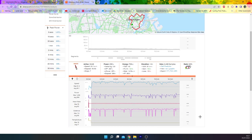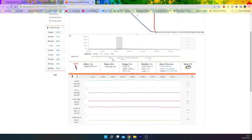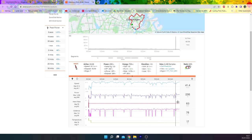Strava reckons this is only a Cat 2 profile. This one is apparently only Cat 1. But anyway, nonetheless, 435 normalized for 15 minutes. It's pretty impressive, considering how technical it was. So we can look here on the straight parts doing about 500, which is what you'd expect really from these guys. 500 on the straights. 450, a little bit longer here, and then less watts around the corner, obviously.